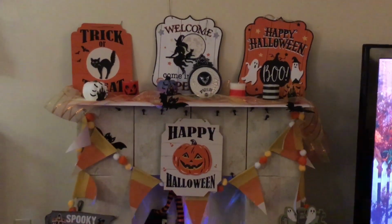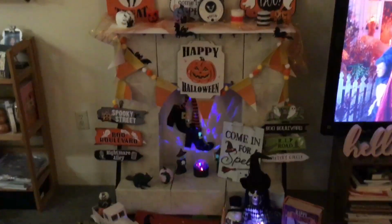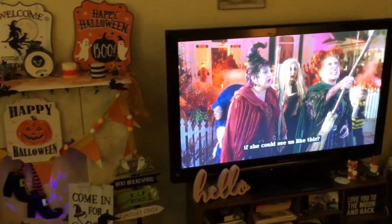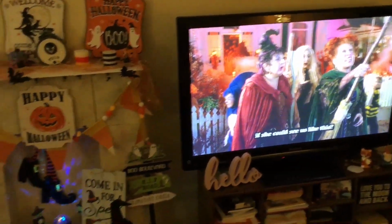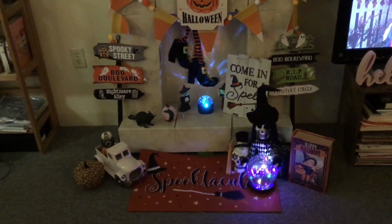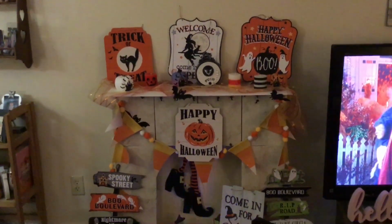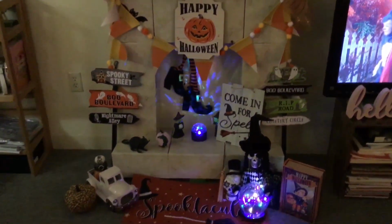The bats, let me get close, I'll show you the bats. Okay, I'm going to stand back a little bit first. As you can see, I got Hocus Pocus on the TV. I love that movie. Oh my God, that is so funny. That is crazy. So, anyway, guys, I just did a little pause so I could show you my Fireplace Friday.